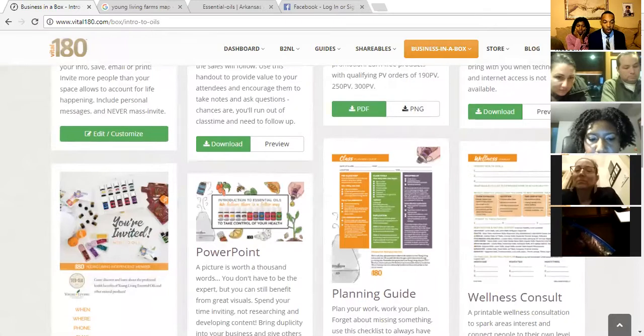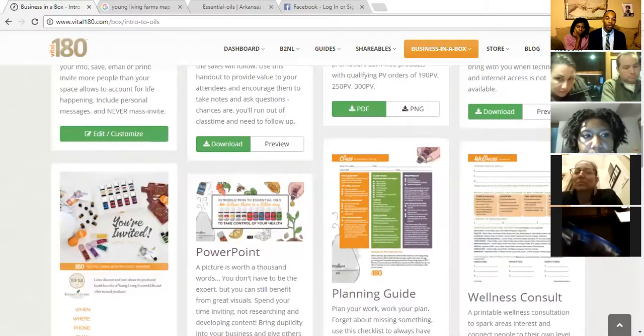They have a planning guide for helping you plan your class out, and a wellness consultation for individuals that come to your class, for them to fill out and for you to help them fill out and set wellness goals. So I know when I was talking about utilizing all the tools in your toolbox, everything is there.